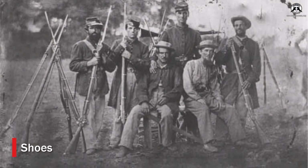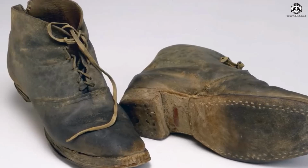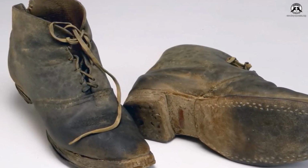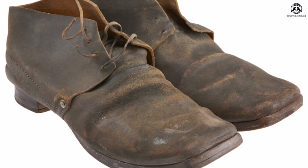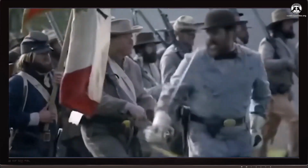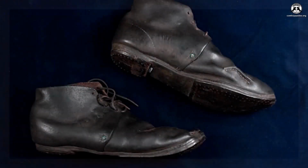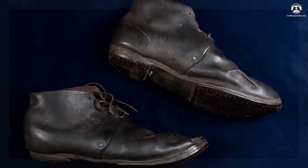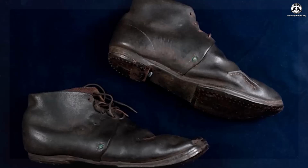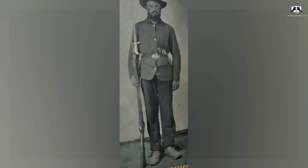Shoes. Footwear among soldiers during the Civil War varied, but a common choice for both enlisted men and officers was the brogan. These were simple, straight-cut, all-leather shoes that were designed to be versatile, with no distinction between a left or right foot. While initially designed for practicality, over time, the leather would mold to the shape of the wearer's foot, often making one shoe more comfortable than the other after prolonged use. Despite their durability, brogans were not without their issues, and many soldiers found them uncomfortable, especially after long marches. Some soldiers, particularly from the South, were forced to go barefoot at times.